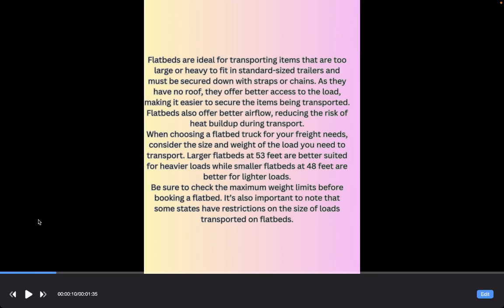As they have no roof, they offer better access to the load, making it easier to secure the items being transported. Flatbeds also offer better airflow, reducing the risk of heat buildup during transport. When choosing a flatbed truck for your freight needs, consider the size and weight of the load you need to transport. Larger flatbeds at 53 feet are better suited for heavier loads, while smaller flatbeds at 48 feet are better for lighter loads. Be sure to check the maximum weight limits before booking a flatbed. It's also important to note that some states have restrictions on size of loads transported on flatbeds.